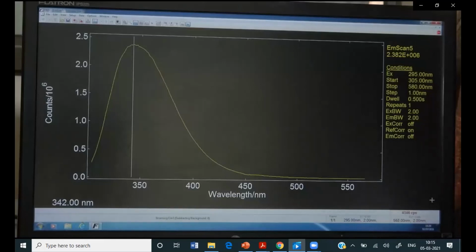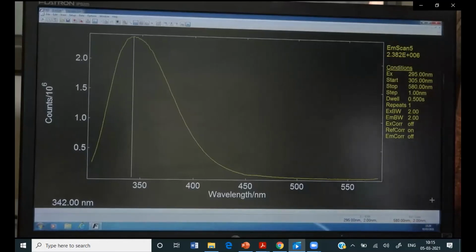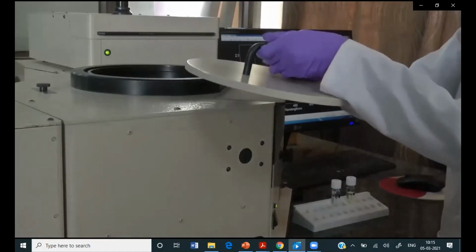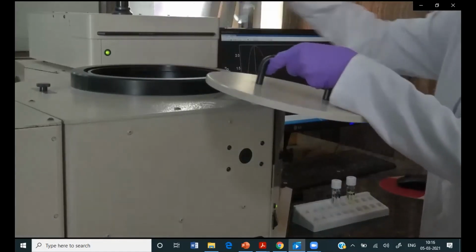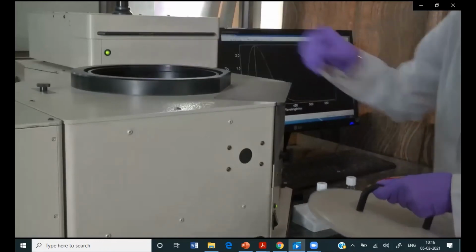So as we can see, the emission spectrum collection is almost nearing its completion. This is typically how the tryptophan emission of BSA looks. And just to remind you that BSA has 2 tryptophans. Okay. Now we are done with the collection of our first sample spectrum. Harshita is taking this sample out and she is going to put the next sample in. As you can see, she puts the next sample in.